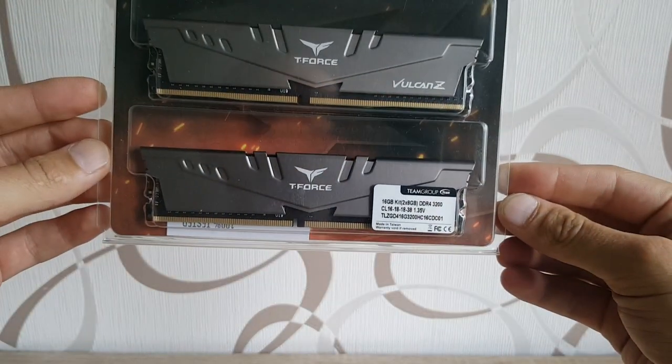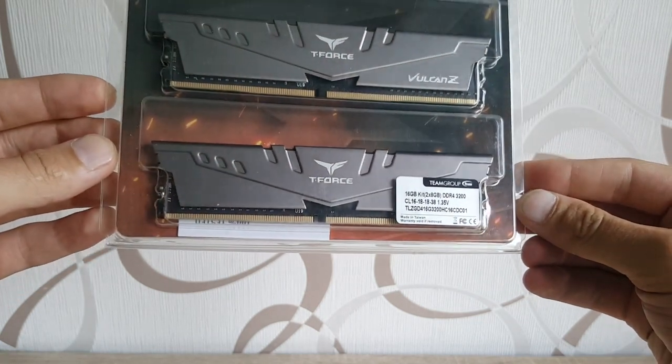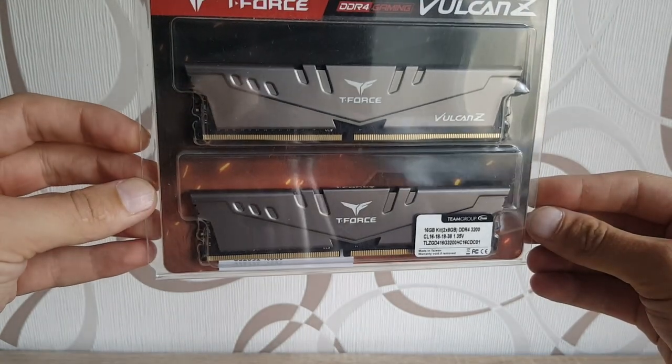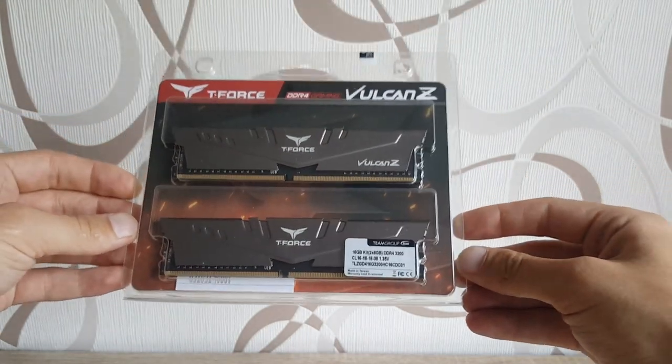The RAM is from Team Group, model name Vulkan D4 type. The default frequency is 3200. I overclocked that to 3600. Two sticks of 8 gigs each, so we have 16 gigs in summary.